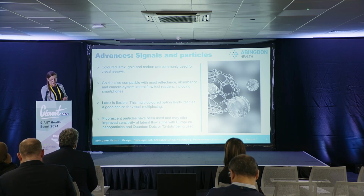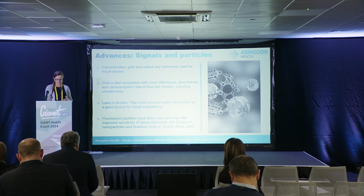An alternative method of interpreting the strip is also to use fluorescent particles. So this is where you don't actually get a visual signal. You will actually just get nothing there, but you can use a reader to look at the fluorescence level on the test strip. And that will then allow you to quantitate the results. So that's really important when you think about the end user. You're not actually going to have a test line, and you're going to need additional equipment, but you might see improvements around sensitivity if you're using these types of particles.